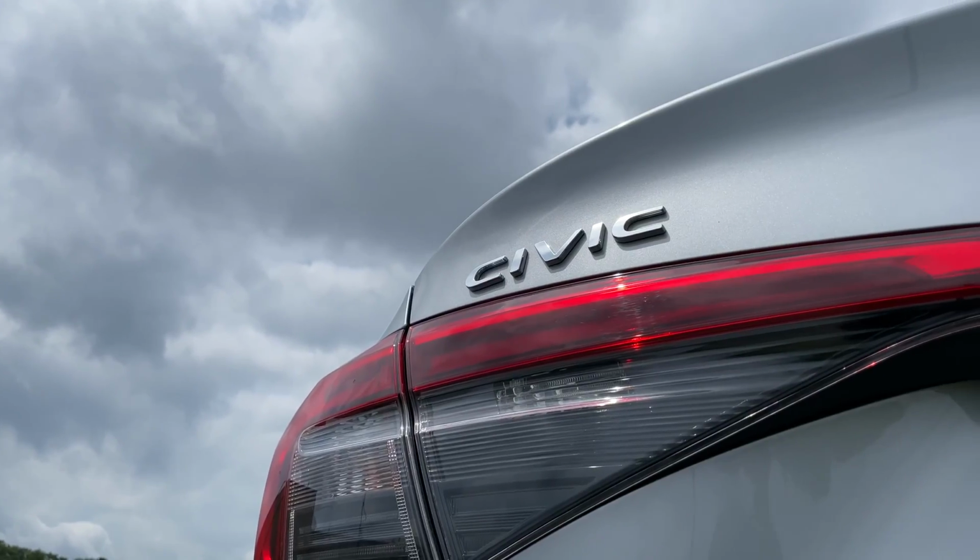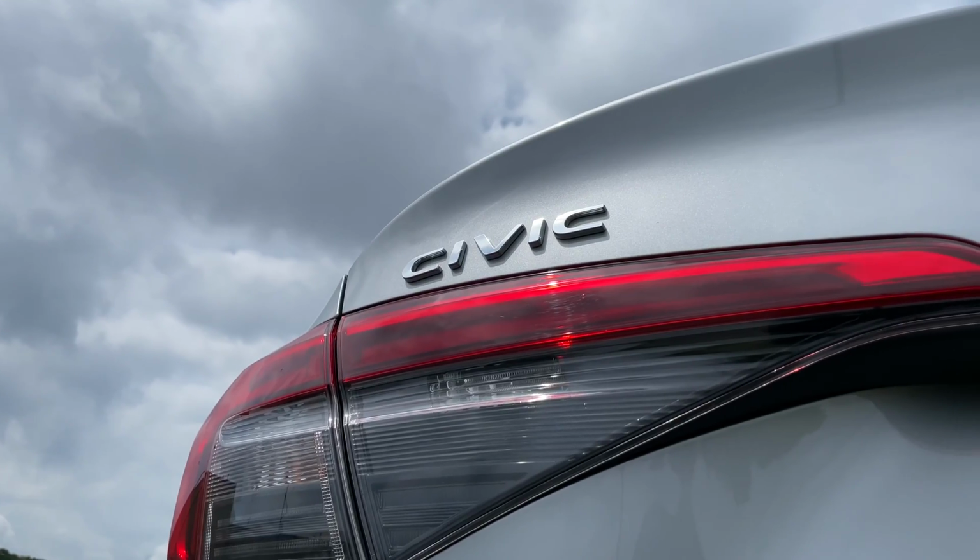Yes, the Civic may be one of the most popular vehicles in the world, but it also continuously faces a lot of competition. You have its arch nemesis, the Toyota Corolla, and then you have the outstanding Mazda 3 and the very hungry Hyundai Elantra, and then someone somewhere decided to buy a Volkswagen Jetta over all of those options. So how is the 2022 Honda Civic?